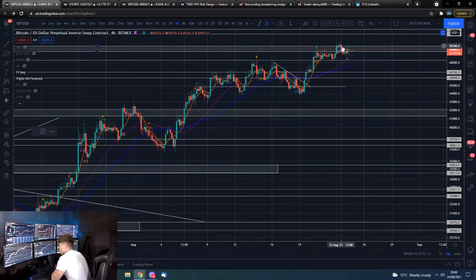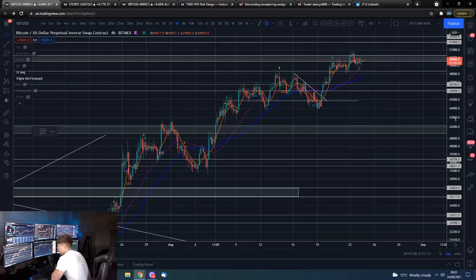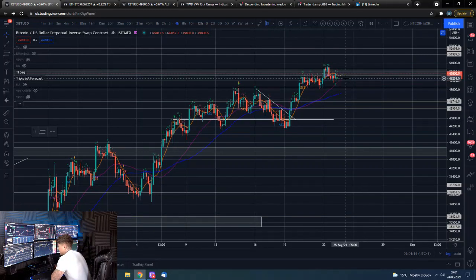Yesterday morning we were just above our resistance zone. Got rejected back below it, but obviously it's not a big move, just below that slight zone area we've got in here. But the main takeaway from this is that we didn't get any follow through to the downside, and we are obviously looking like we wanted to test back into it. So this is clearly bullish.